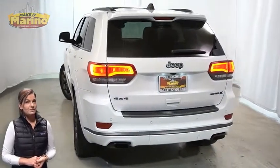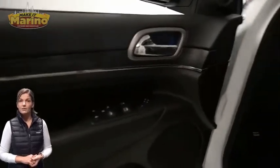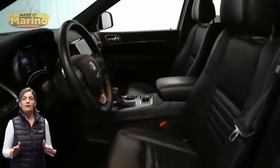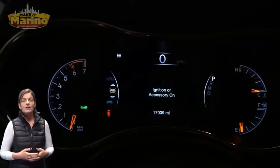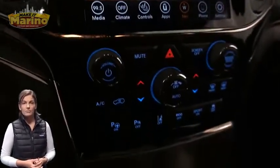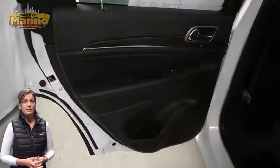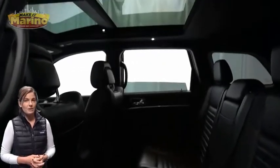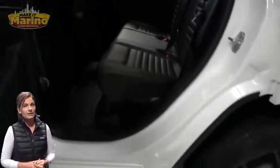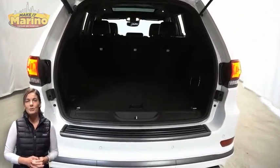lens tail lamps, tow package, heated front seats, heated steering wheel, 17,000 miles on the odometer, 8.4-inch touchscreen display, navigation, rear backup camera, dual zone temperature control, select terrain system, split folding rear seats, dual pane panoramic sunroof, power liftgate, 5.7-liter V8 HEMI engine, and so much more.